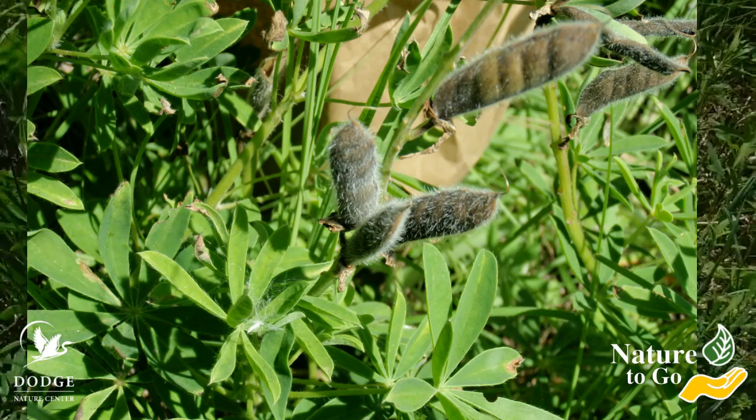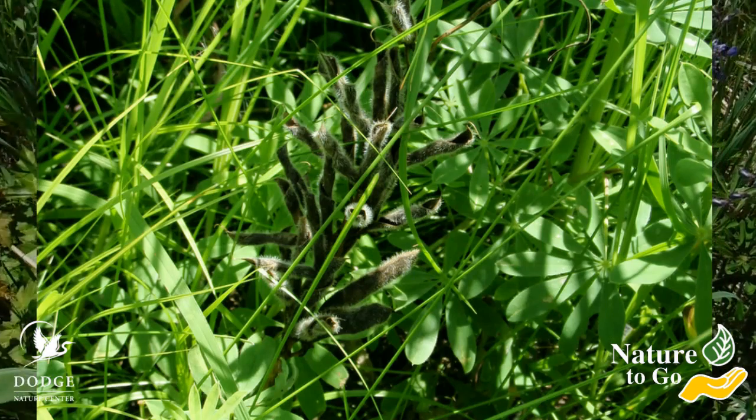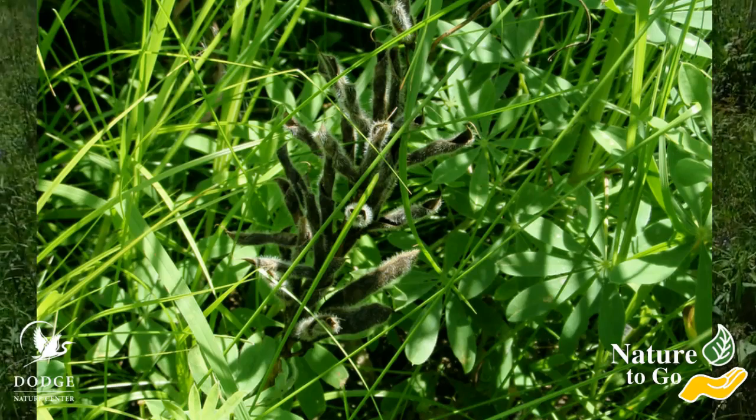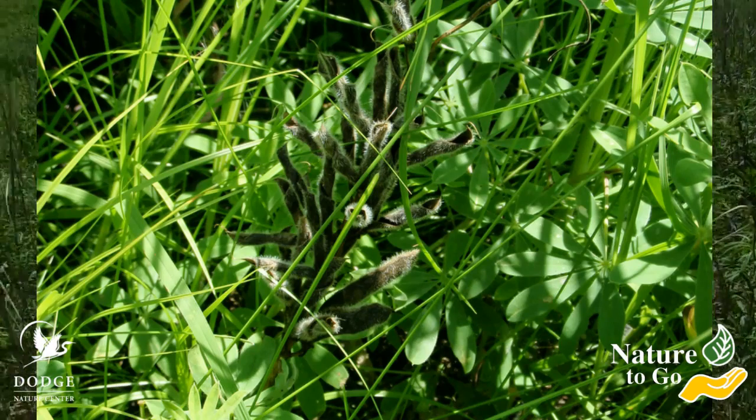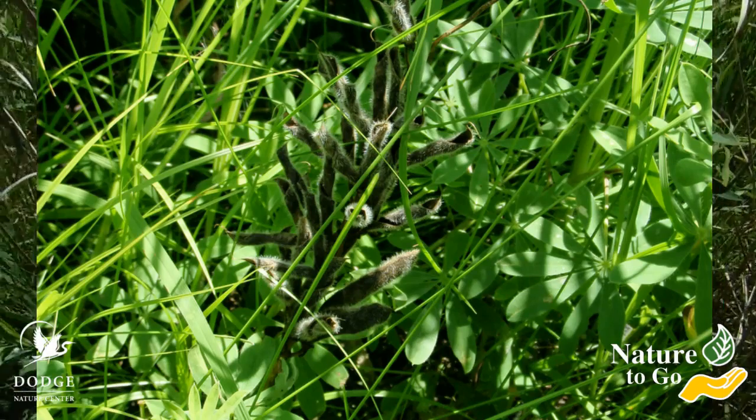The pods turn black and they start to dry out. And as they dry out, they get very, very tight. And they get to the point where they actually get under tension and they twist and shoot seeds all over the place.